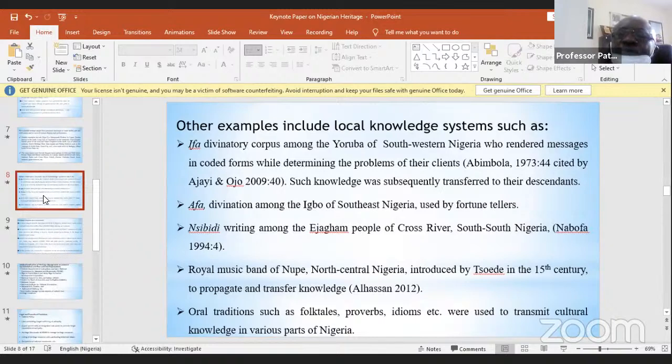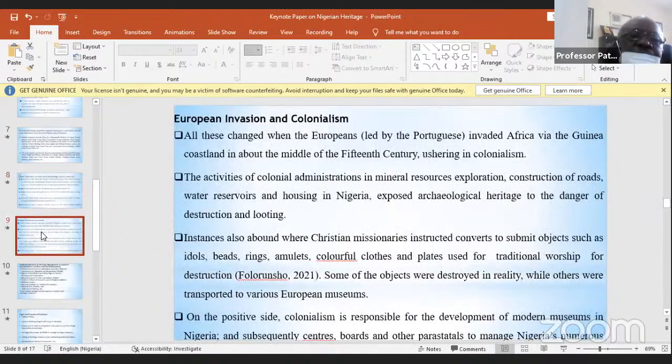There are also examples of local knowledge systems such as the Ifa divinatory corpus among the Yorubas, the Afa among the Igbo, in CBD writings, then the royal music of the Nupes, developed and introduced by Swede in the 15th century, and then oral traditions such as folk tales, proverbs, idioms, and so on, that were used to transmit cultural knowledge in various parts of Nigeria. All these can help to having the available resources that people have used to ensure that they moved the society forward.